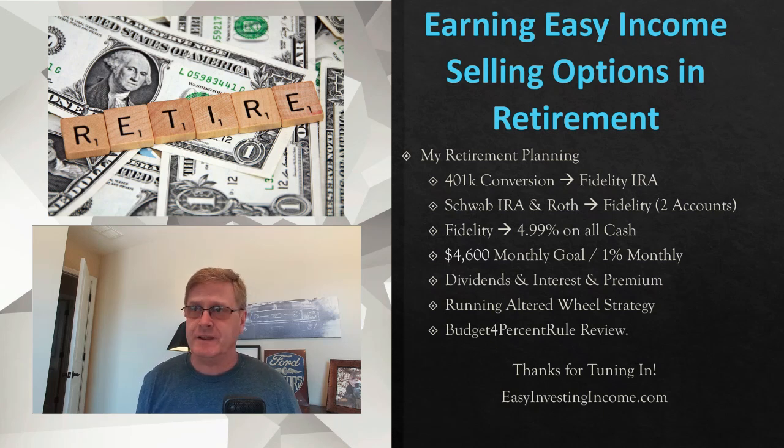And the reason I decided to keep my taxable accounts at Schwab is I like Schwab. I like their interface. I like Thinkorswim. I like their research stuff a little bit better. So I've been happy with them. And there's a little bit more flexibility with taxable accounts versus retirement accounts. I can run cash secured puts and still have that extra cash in a money market, whereas I could not do that with a retirement account. So that's the main reason.